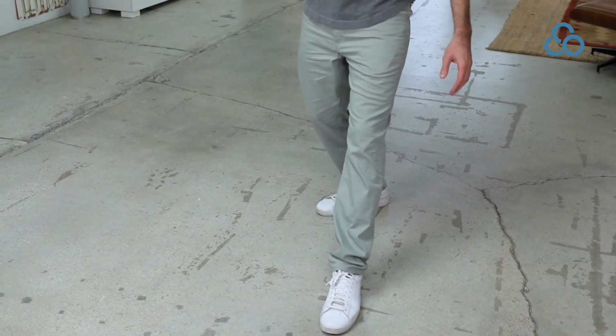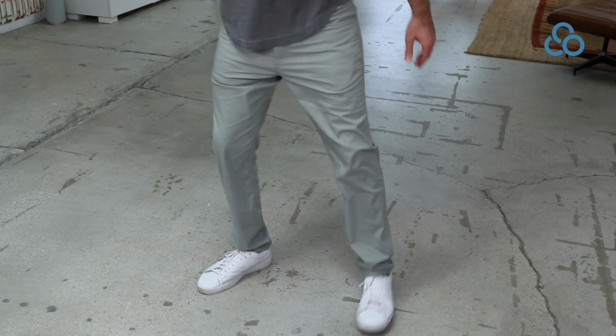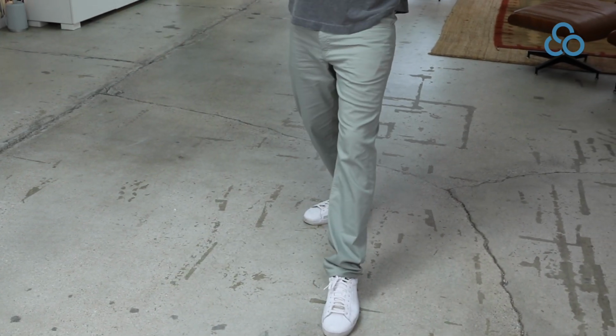So by shifting back and forth like this, going into almost a little bit of a capoeira movement here. But by just taking these little dance steps, remember, you're signaling back to your brain you're not frozen, you have mobility, and you are getting yourself out of that freeze mode.